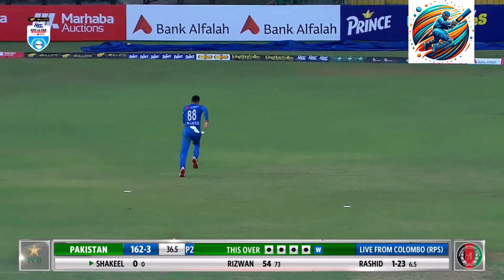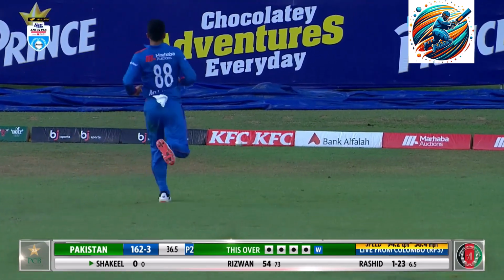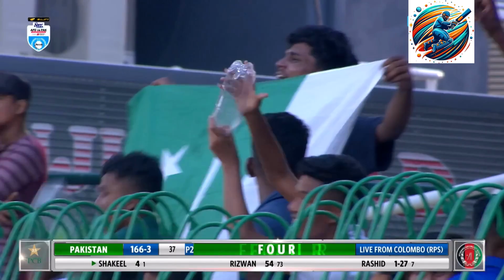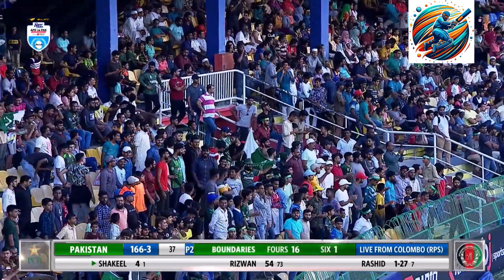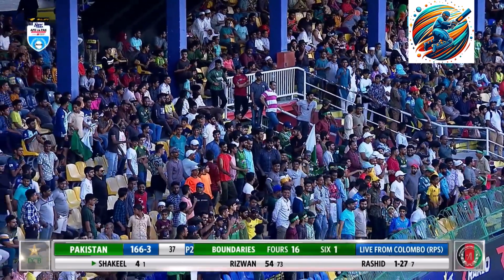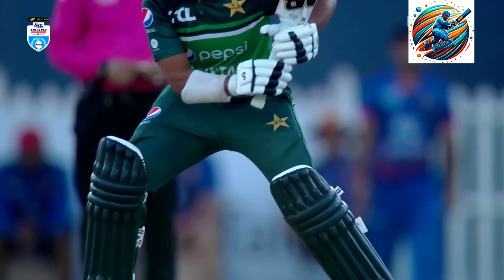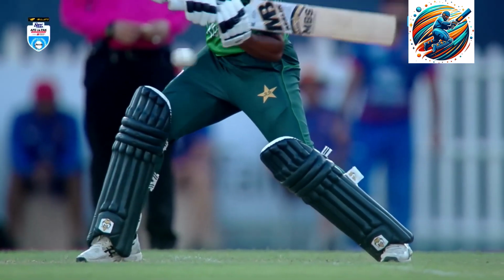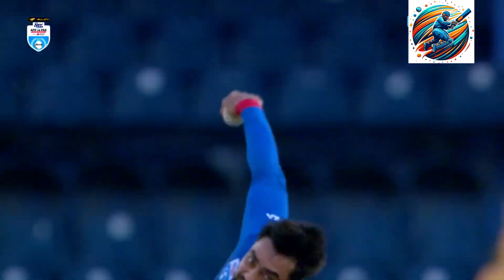And Saad Shakil is off the mark straight away. That's actually quite a deft little shot, because he has somehow timed that to death. He's found the gap, he's found the boundary, he's up and running. 166 for 3. It seemed like he picked him. Was into a good position very early, delayed the stroke to be able to find that gap, and he's off the mark.